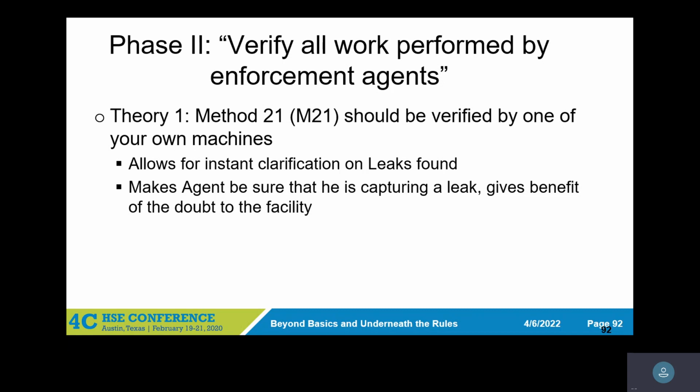So the next thing, there are going to be 3 slides. I'm going to go through these really quick. It's really theories about how you treat the auditor when they're doing comparative monitoring tests out there, right? So there are 3 theories. The first one is you verify everything they find. If there is an agency person out there, you should have somebody out there with a TVA as well to verify everything they find as they find it.